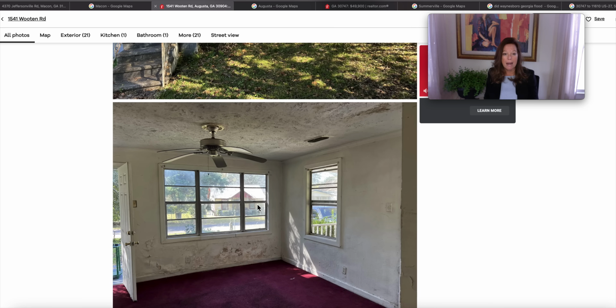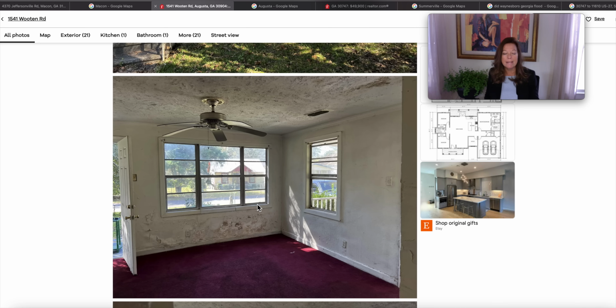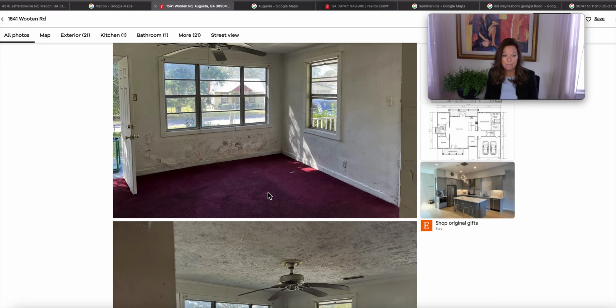So now we're moving right on into the inside. So let's consider this. Let's visualize this, I should say, without this burgundy carpet. We could always roll it up and remove it. It's a light, bright interior. Now it's going to need painted. We do see a little issue there on that ceiling. So we're definitely going to have a home inspection to find out what's going on with the roof.